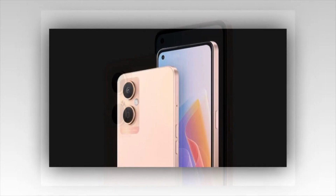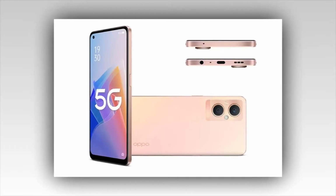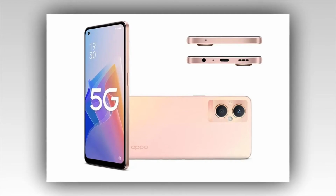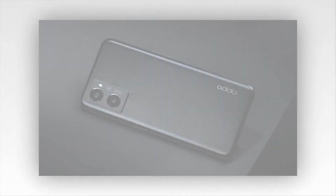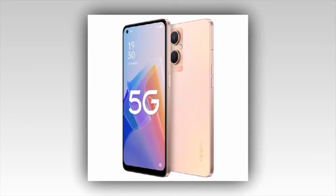The phone's power button is on the right side, and the volume controls are on the left. This phone has an on-screen fingerprint sensor beneath the display for security, as well as face unlock, which makes use of the selfie camera. The OPPO A96 boasts a dual rear camera with a primary sensor of 48 megapixels and a depth sensor of 2 megapixels. The phone sports a 16 megapixels selfie camera on the front that also allows video calling.